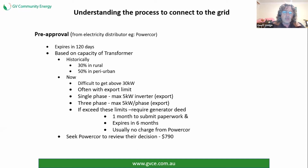So in terms of the process, it goes along this line that for single phase transformers, you have a maximum of a 5 kilowatt inverter. And I have there the qualifier of export. So you can put a bigger inverter in, but then you have to put a device in to limit the export to 5 kilowatts. And for 3-phase, it is now 5 kilowatts per phase. If you go onto PowerCore's website, it still says 10, but it is 5.